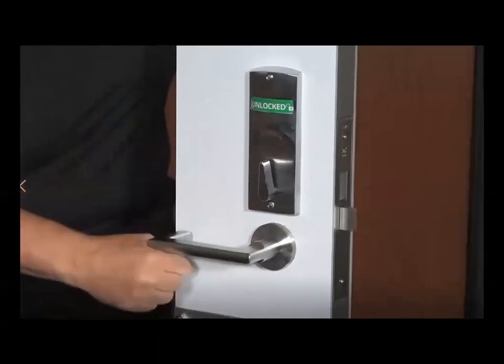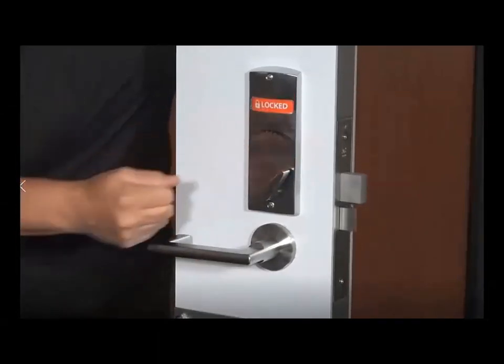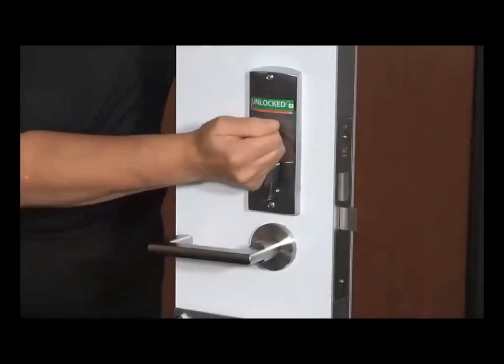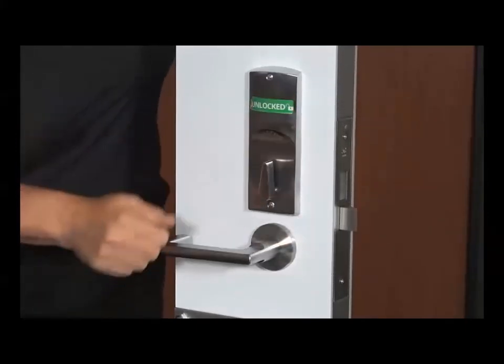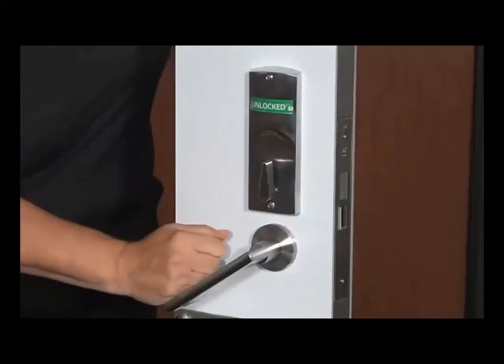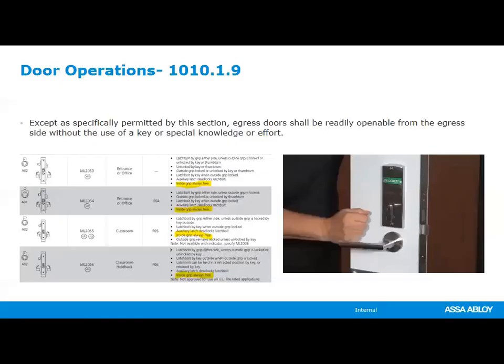Here is a door that has a deadlock built in. It's a mortise lock, and you see that it takes one operation in order to pull back both the deadbolt and the latch bolt, one operation to get out. That is code compliant. There are some deadbolt functions that will not be retracted by the lever, and those can only be used in a means of egress with the special exception.